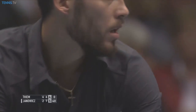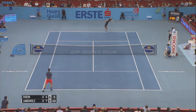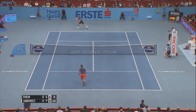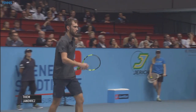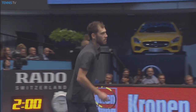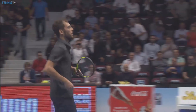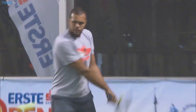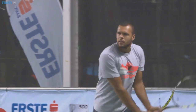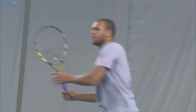The former Wimbledon semi-finalist never let Thiem back into it after that, and the home crowd were witnessing their man exit the tournament at the first round stage for the second consecutive year. What a win for the Pole, who slipped down to 65 in the rankings. Tomorrow the crowd are in for a treat as Jo-Wilfried Tsonga plays his first match since the Shanghai final.